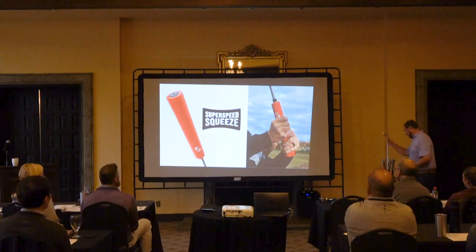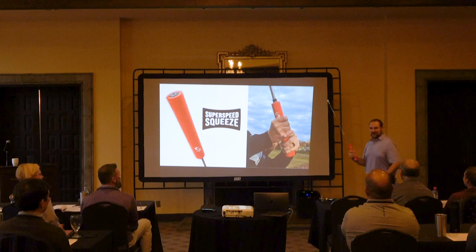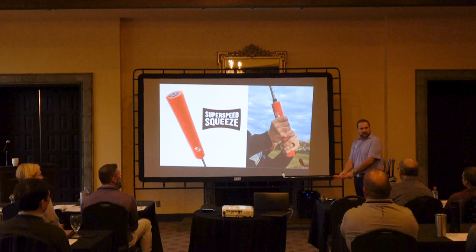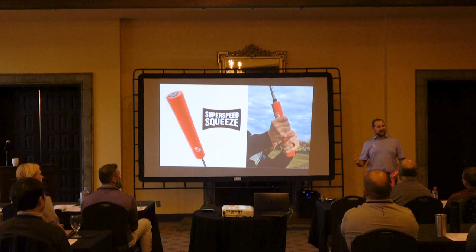It's called the Superspeed Squeeze. It's essentially like a fat grip trainer for the golf swing. This is going to have its own protocols. They're very simple protocols. They involve isometric hard squeezes and fast burst type squeezes. But you can actually swing the golf club. Players make dominant side swings and non-dominant side swings with this.